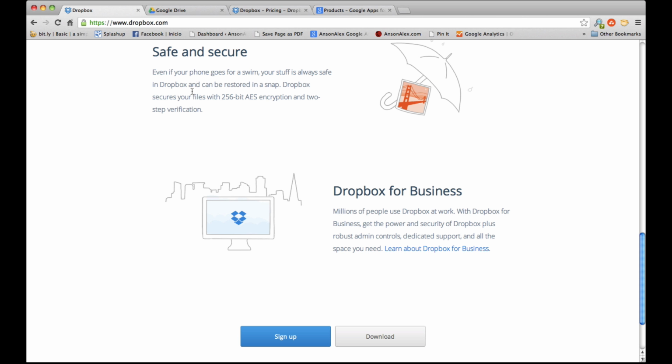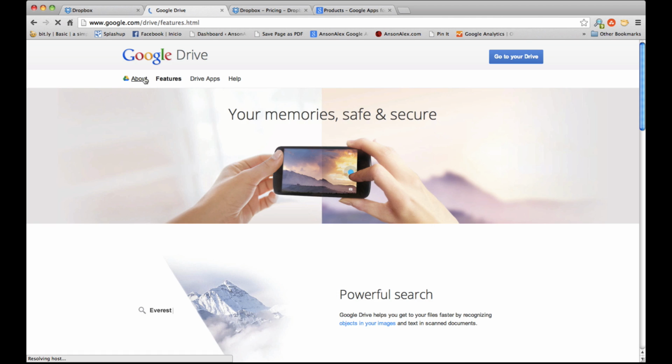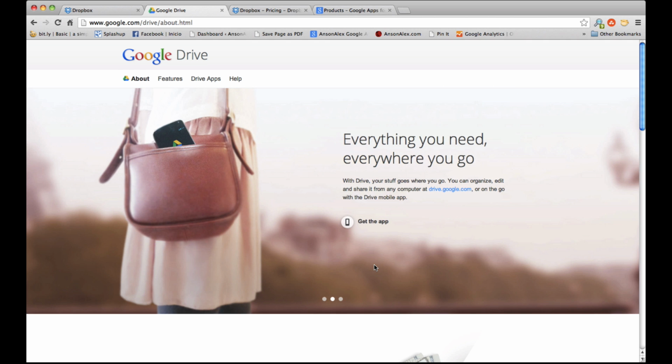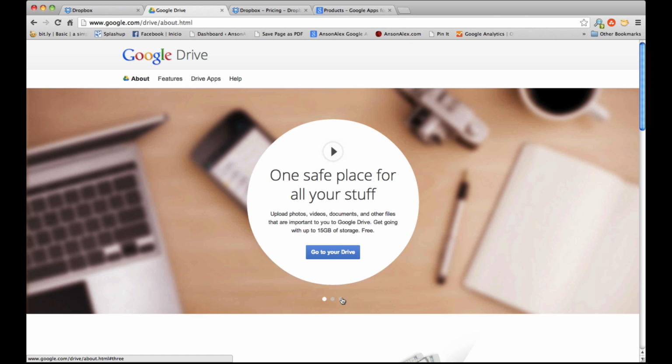So let's just quickly shift gears a little bit here and take a look at what Google Drive is right off the bat. If we head back, I'm just going to refresh this about page here. It says the same thing as Dropbox, one place for all of your stuff. So you can store all of your files in one place. See what the next slide says. Everywhere you go, you've got your stuff, just like Dropbox. Now, the thing about Google Drive is that it's connected to your Google account. So when you sign up for Google Drive, whether it is the free version or the business version, you have a whole bunch of other stuff that comes along with it, including Gmail, Google Calendar, Google Sites, YouTube, Google+, Picasa, all of these different Google services.